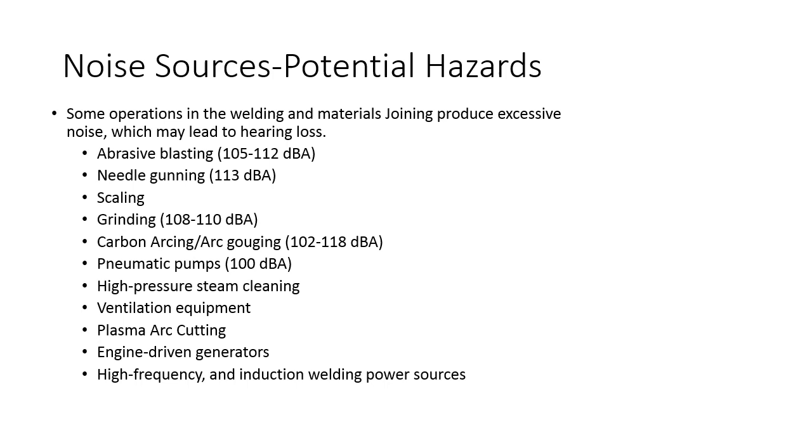Pneumatic pumps, 100 decibels. High pressure steam cleaning, ventilation equipment, plasma arc cutting, engine driven generators, high frequency and induction welding power sources. So there are any number of things that can be a noise source and a potential hazard. Just be cognizant that a lot of things produce noise, and don't be afraid to ask questions or wear hearing protection. Generally, it's a good idea to wear hearing protection, and in a lot of places it's required, depending on what the noise level is.